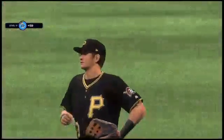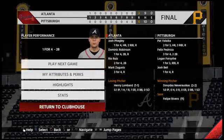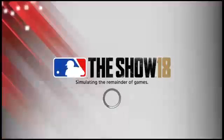Yeah, the home crowd is loving it as they jumped out in front in the bottom of the 8th, and they did what they had to do in the 9th to seal the deal. And it's a 4-3 finish in this evening's ballgame.